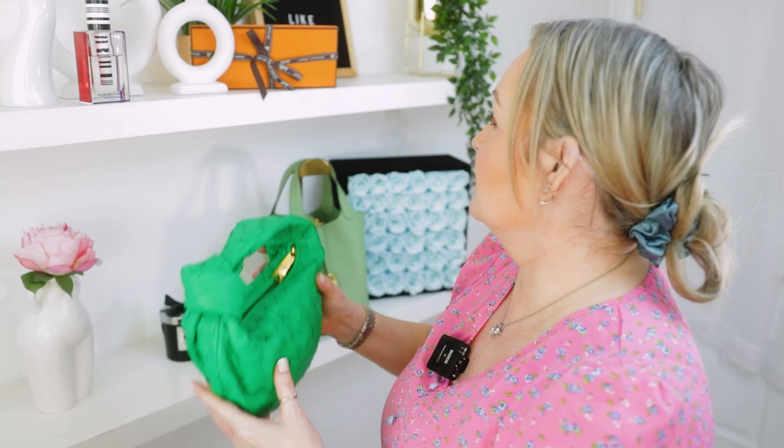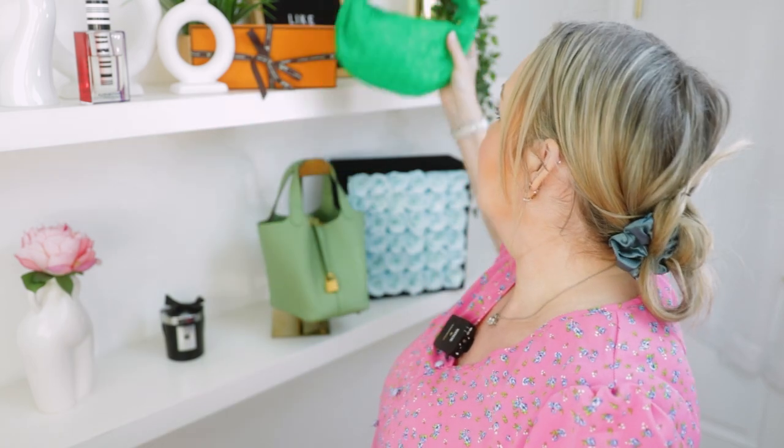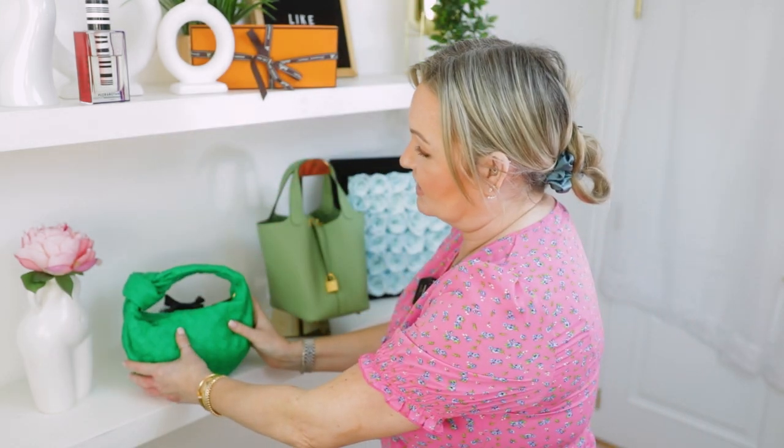And just buy what you love. That's what I always say. Really buy what you love, because there's just no point. Absolutely buy the classics, buy the investments, buy the ones that are going to last you and never go out of fashion. But also buy what you love. Go with your heart. Sometimes we go with our head just a little bit too much.